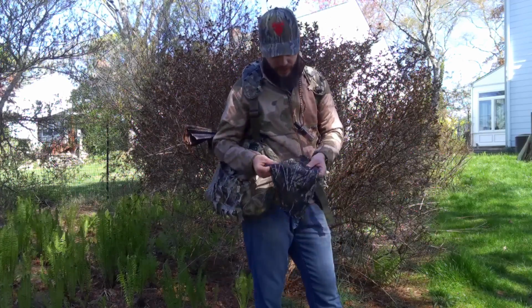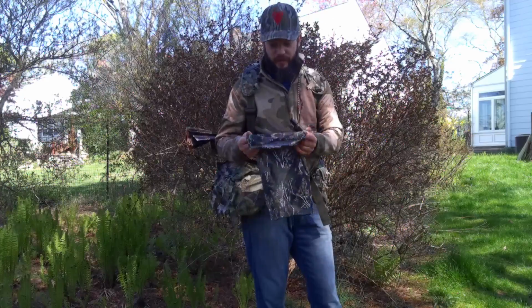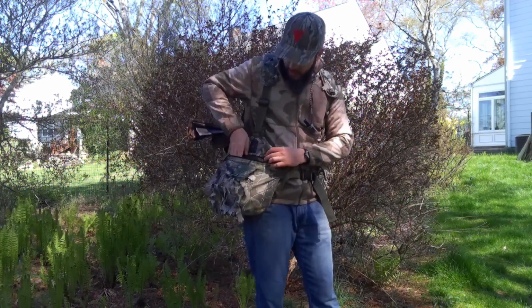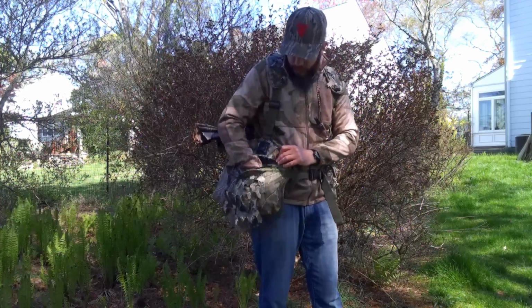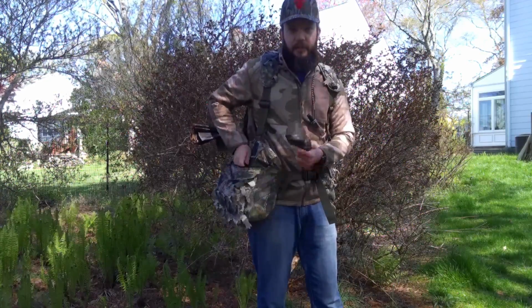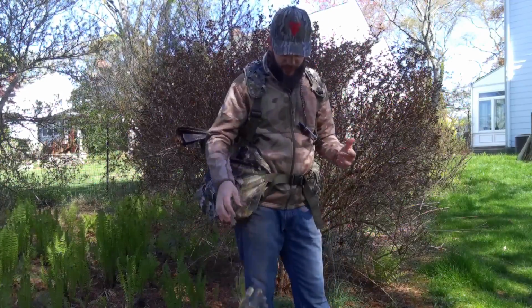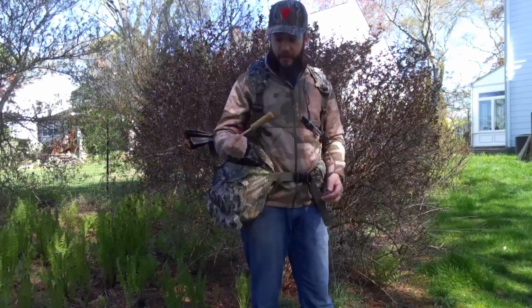This is what I use as a face mask. You guys have seen these before. These are those buffs. Any camo one will work. It doesn't have to be any certain pattern. And my gloves. And if you watch my videos before, these are the necessity. You have to have gloves. You have to have a face mask. Carry an extra striker.